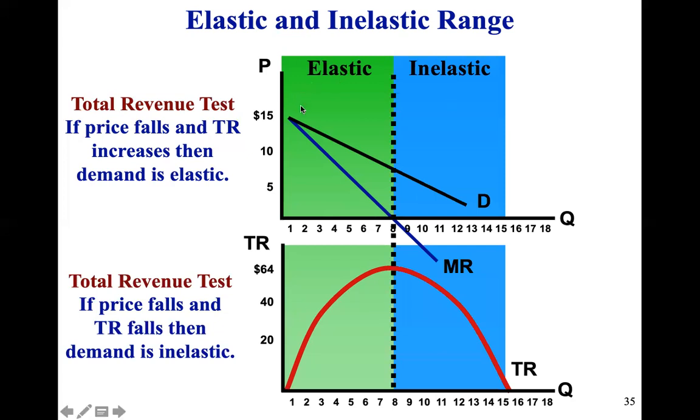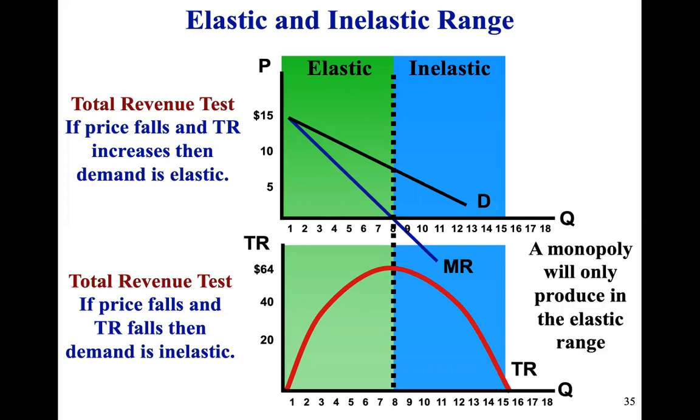high, greater than 1. At some point, it's going to hit 1, where the percent change in quantity equals the percent change in price. And then over here, it's going to have a price elasticity of demand that's less than 1. Okay, so those are the elastic and inelastic ranges of the demand curve. Those will come up a little bit later in some FRQs.